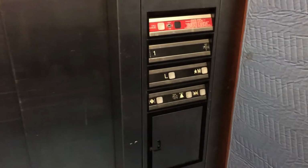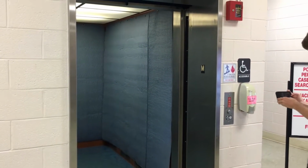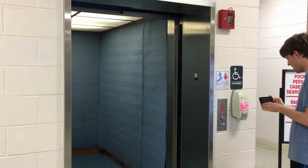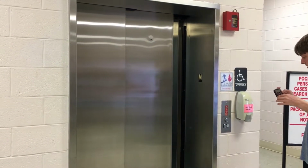This is a nice level down. Yeah, this is a very nice elevator. There, just right up there? Yep. I'll film it on the way out. Two best locks. They really want to secure their elevator. That's it.